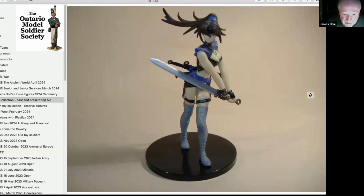Oh, this is my desk mascot. I got that in Japan. Nice little anime lady.